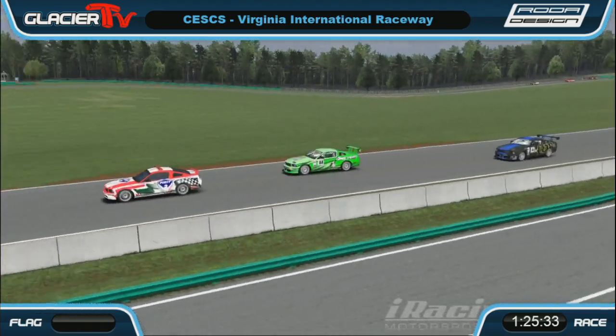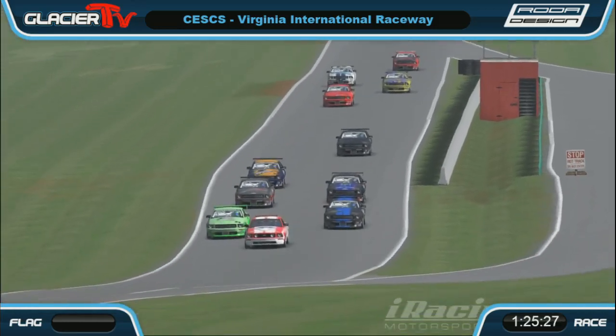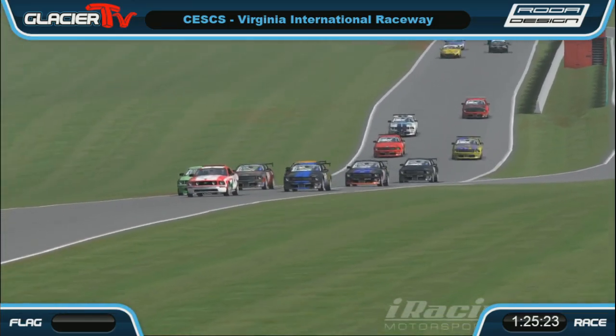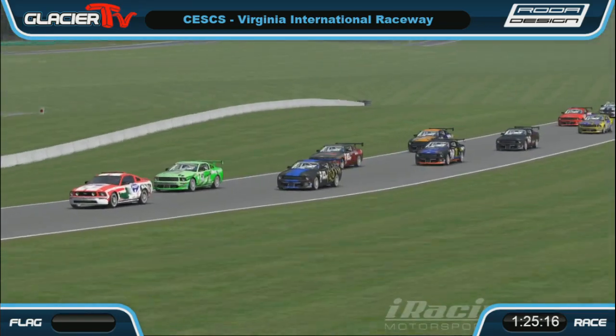And then as the cars come through the Oak Tree corner, turn number 12, probably the tightest corner on the racetrack after turn number 1, they'll then come down the Madison Avenue backstretch. You'll see there they go building up quite a bit of speed as they do so.